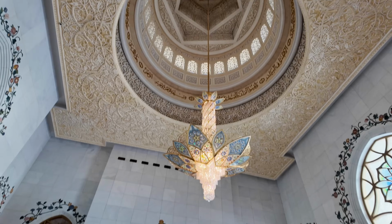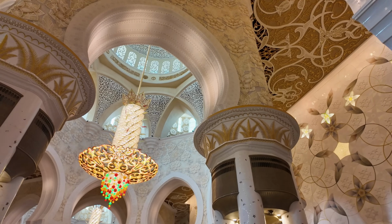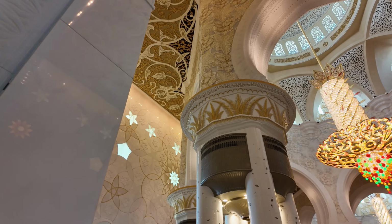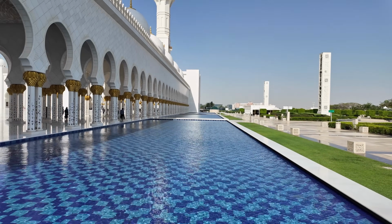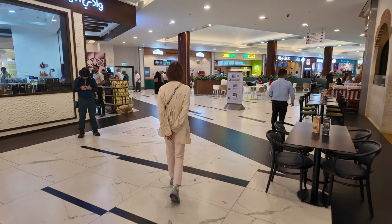That's one of the world's largest chandeliers, 10 meters in diameter, 15 meters in height, and it weighs almost 12 tons. The mosque is one of the few in the region that's open to visitors of all faiths, symbolizing the liberal and progressive spirit of the UAE.